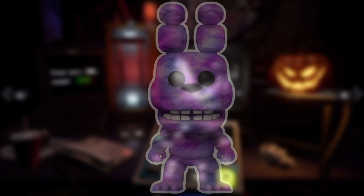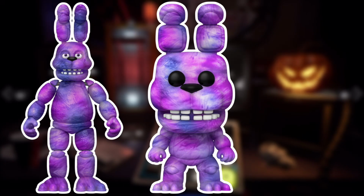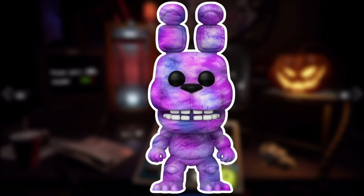Up next is Tie-Dye Bonnie, who's also mimicking the exact same color scheme as the action figure. Now, I do think these color schemes are nice, but I would have much preferred if these Pops went for a more unique color scheme, something different than the action figures. Would have added a lot more charm and spice to the lineup.